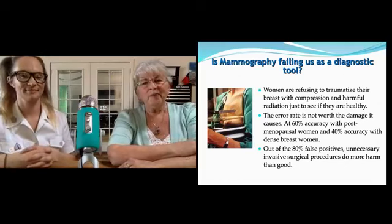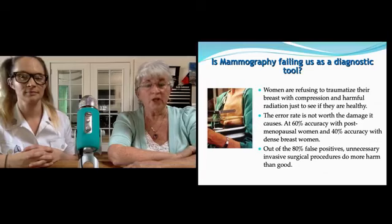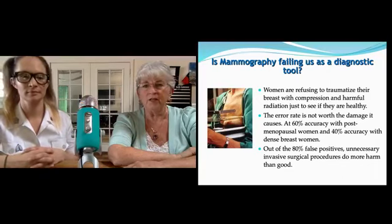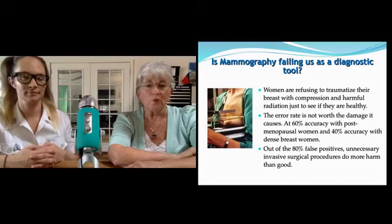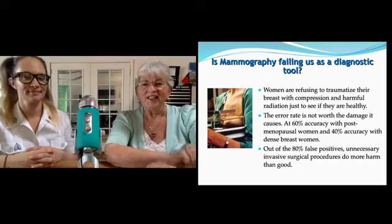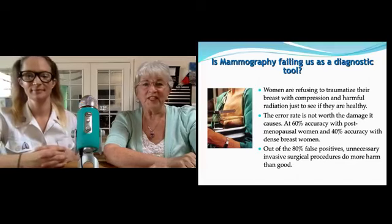So my question is, are mammograms actually failing us as a tool, because women are refusing to do mammograms. They don't want to traumatize their breasts with the harmful compression and the radiation just to see if they're healthy. The error rate is not worth the damage that it does. There's a 60% accuracy rate for postmenopausal women who have soft breasts that can be compressed down, little pancakes, and then it's a 40% accuracy rate in dense breast women.